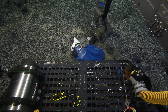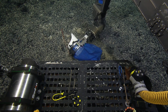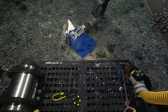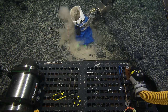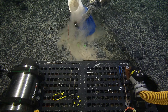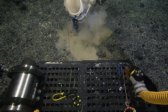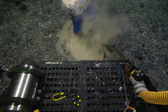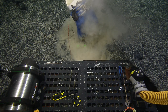Like, what can we learn from them? So we will be sending them to our colleagues, and they will be looking at the growth patterns of the manganese crust and trying to learn more about how the manganese crust forms, because there's not too much that we know about how it forms over time. Yeah, I thought for sure that was just rock. I didn't realize it was stuff on the surface. That's really cool.